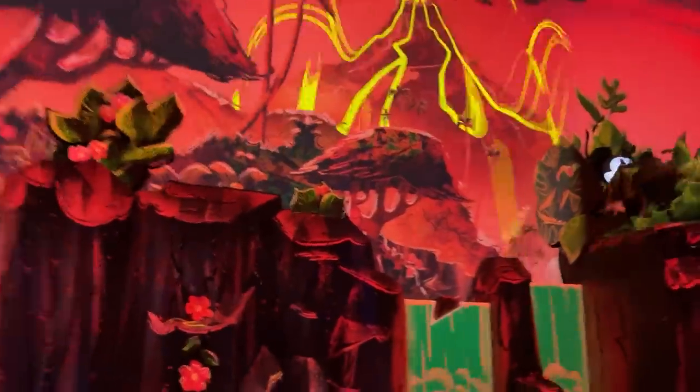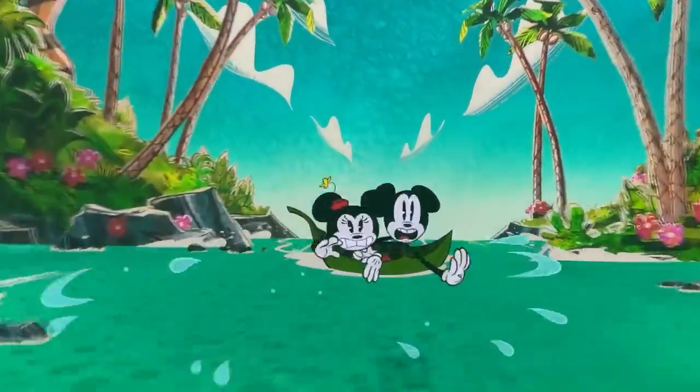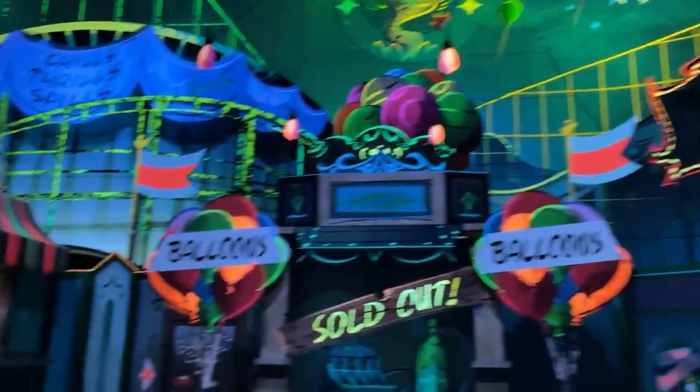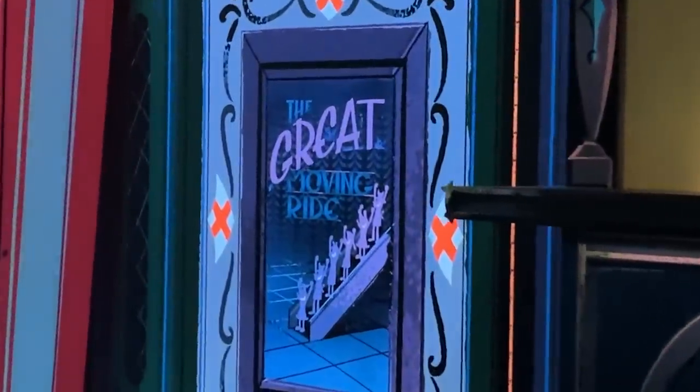Now, if you know this attraction, you know that it replaced the Great Movie Ride, much to a lot of people's chagrin. But of course, there's a few nods to the Great Movie Ride throughout the attraction. For starters, when you head into the carnival scene, you will see a poster for a ride at the carnival called the Great Moving Ride.